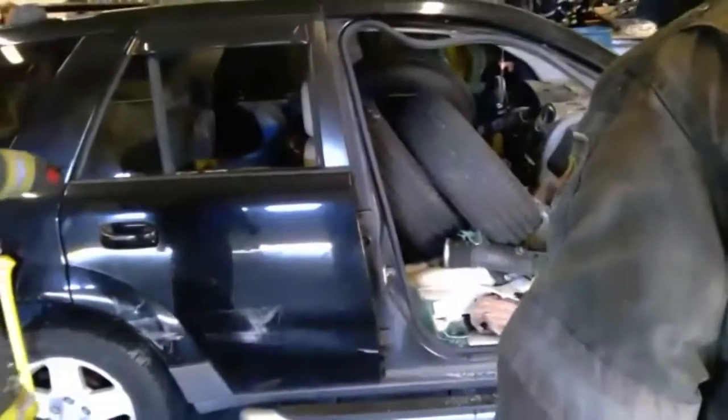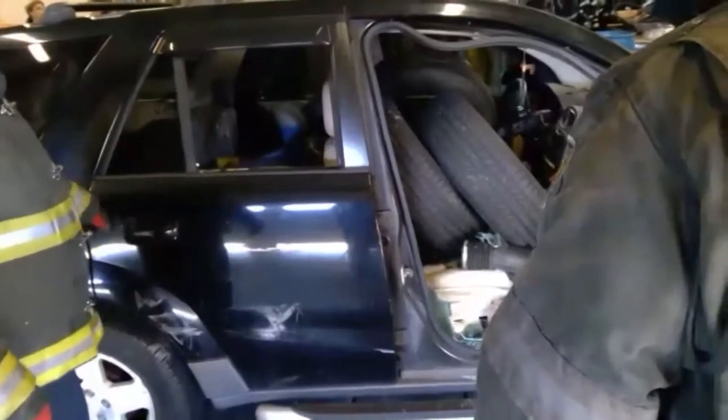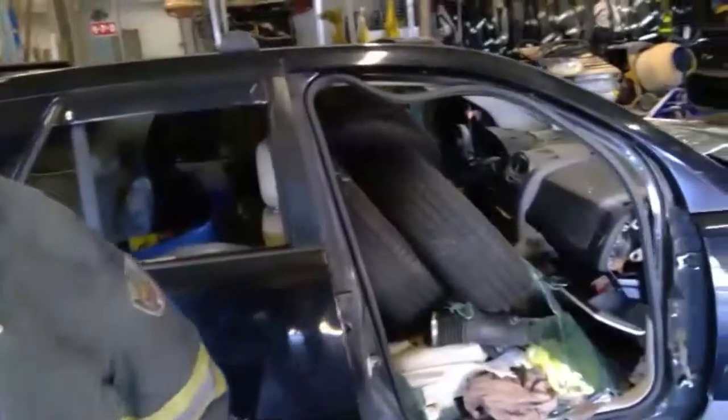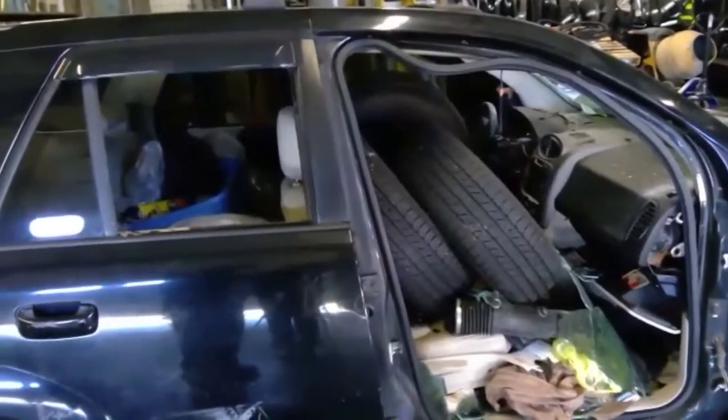Let's go ahead and show them. So we're just changing this up. We're going to try to take both doors at the same time for you. But I want to show you how to expose that native bolt on the back side.